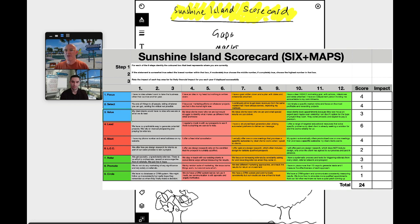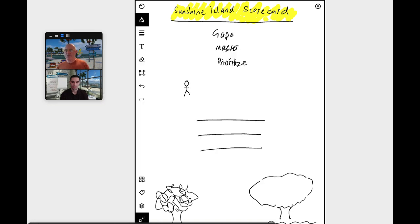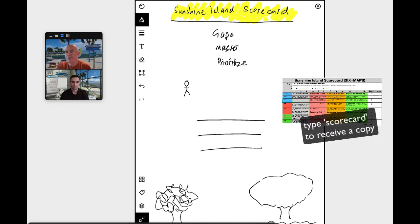Okay, so before we get into the scorecard, which you're going to find really, really helpful, I want to give you a little bit of the psychology behind it. Okay, so what's it going to achieve, the scorecard? And by the way, you're just going to type scorecard either down below or somewhere appropriate on this page, depending on where you're viewing it.